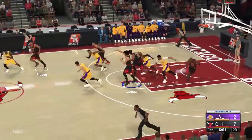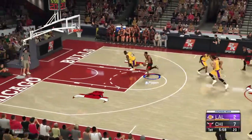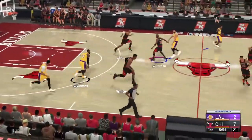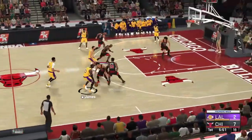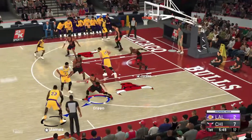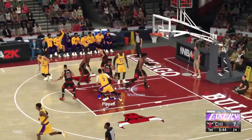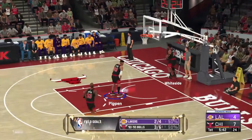Here's LeBron. No good on the three. And I thought that was going to drop. It looked good from here. And the rejection by James. And that one's good. His second basket of 4, shooting 50%.